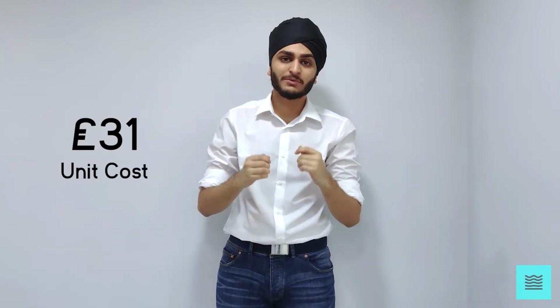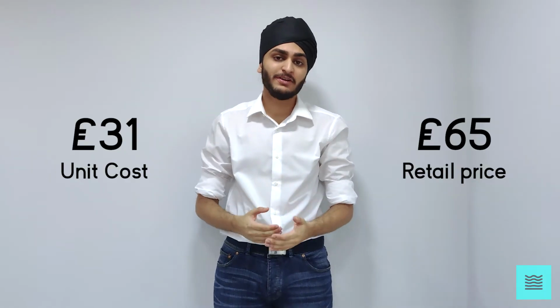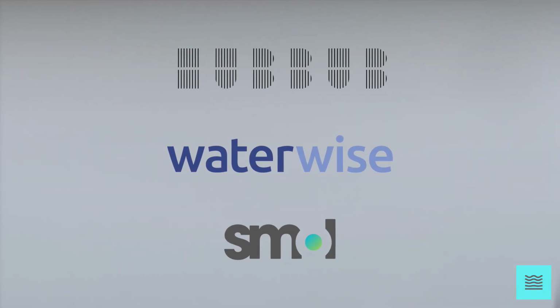Our unit cost will be £31, with a retail price of £65, making this a cheaper alternative for students who spend approximately £100 a year on campus washing facilities. £20,000 will help to prototype and test our solution, as well as fund our initial manufacture setup and marketing costs. We are currently in the process of securing design rights and partnerships.